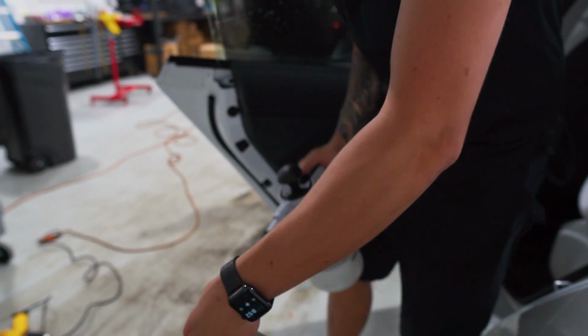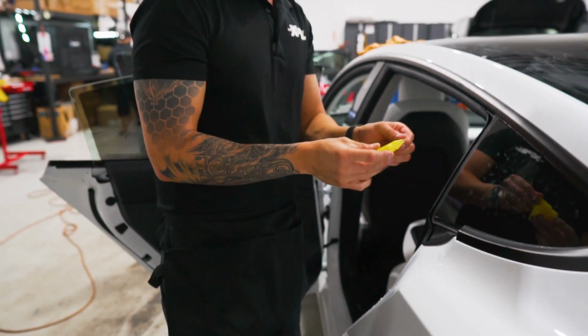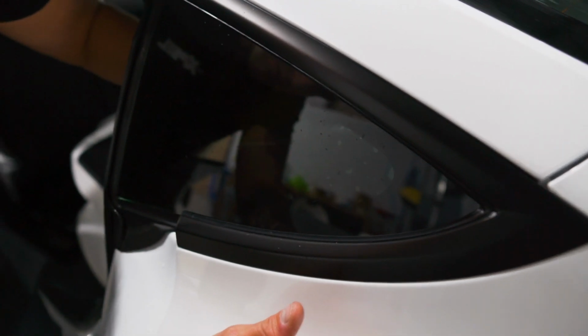Quick little air peel, D. Mitchell style. Got my yellow turbo. Can't go wrong with a yellow turbo ever.